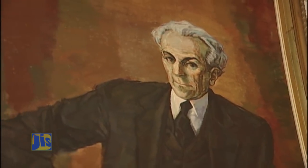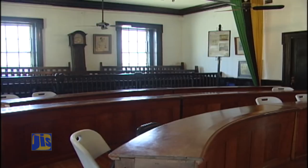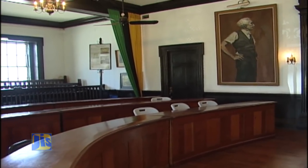So it was in this room that Bustamante and Manley and other great luminaries of the legislative period of governance from 1944 used to persuade their party members to vote in their favor. And as a result of a combined effort, we agreed to become independent, and we negotiated with Britain for the purposes of independence on June the 6th, 1962. The size of the chamber would suggest that the number of government officials were few.